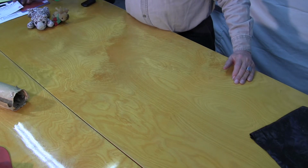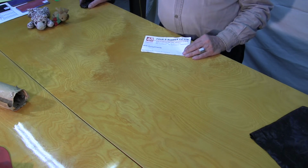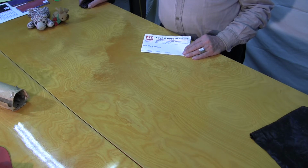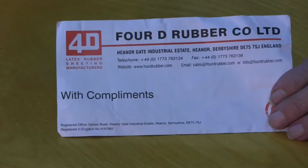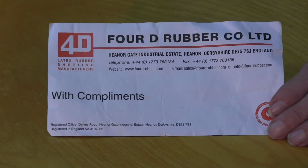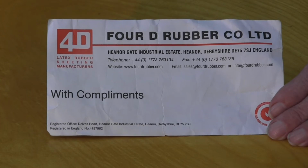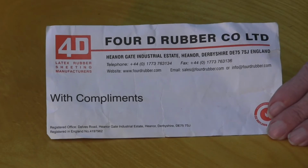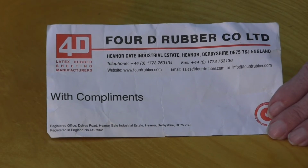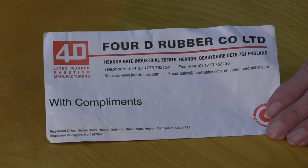All my latex I get from a company in England. I'm sure there's other companies around in the United States. There's other ones over in England. I found that this company was very, very good. And I like their materials. So I'll give you a look at it. 4D Rubber Company. And shipping gets expensive, but you pay for quality. I've seen some latexes made other places that don't smell like latex, smell more like a plastic. It doesn't feel like latex. So this is the company I use.